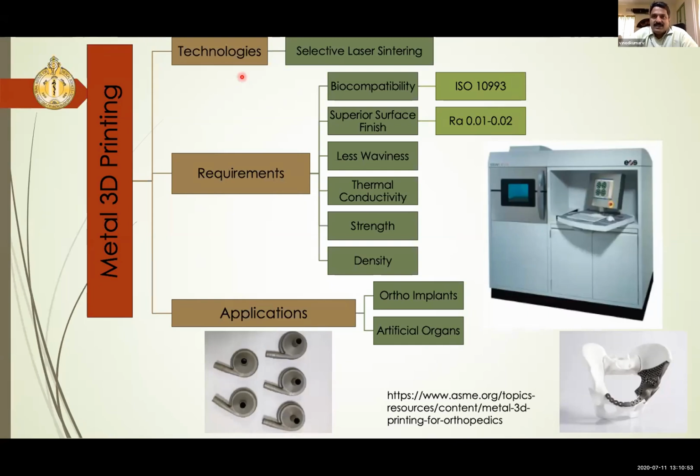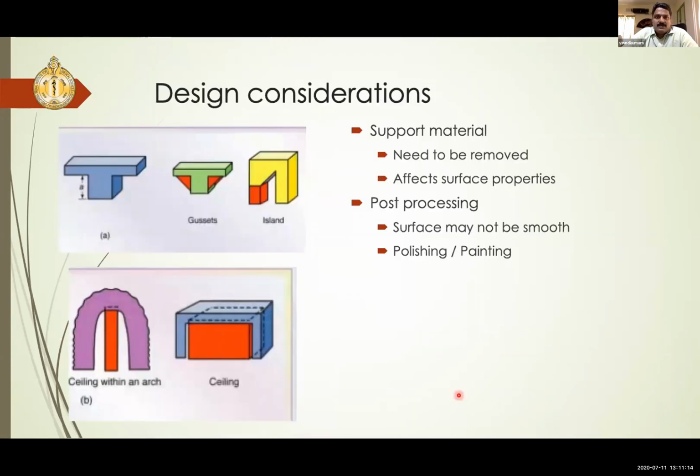So here also, material biocompatibility is an issue. Then surface finish, everything is important. There are applications like orthopedic implants and also artificial organs like ventricular assist devices or other metallic implants. We can even directly print customized implants.